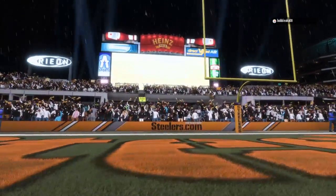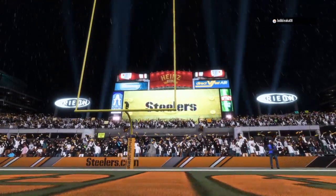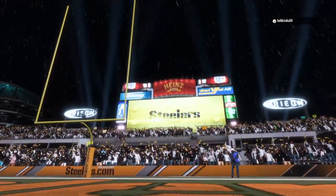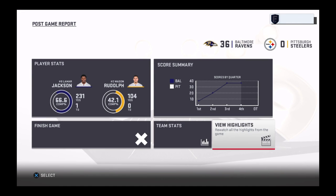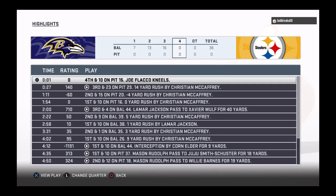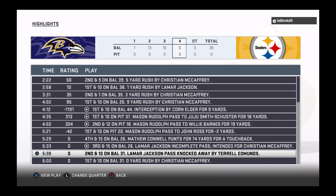So for Baltimore, they keep on rolling, 10-0 now to start the year. And they'll get another road test next week as they head to Big D to take on the Cowboys. Meanwhile, for the Steelers, it was a game they really needed as they drop back to 4-6. And they'll get a chance to redeem themselves next week at home against Jacksonville.